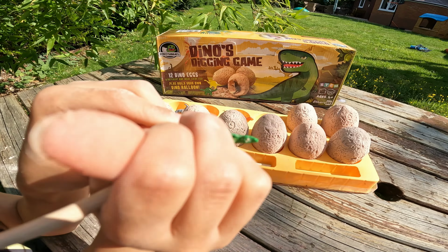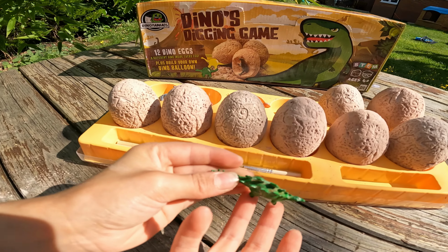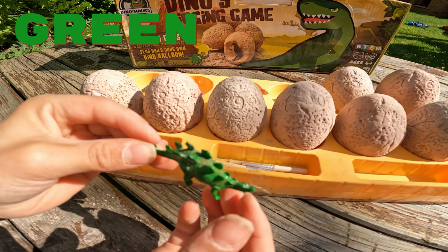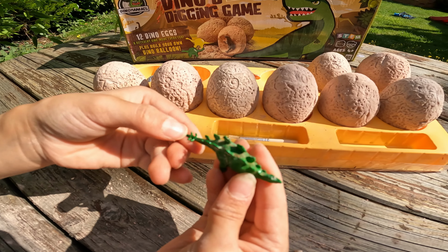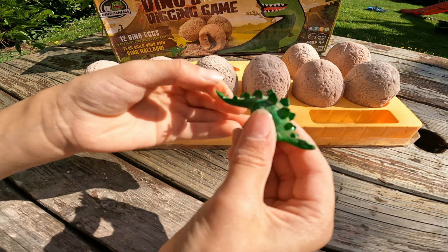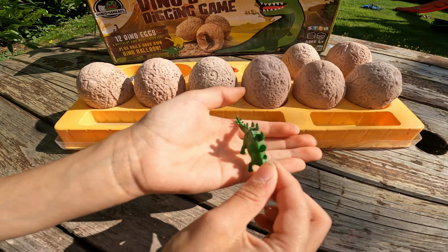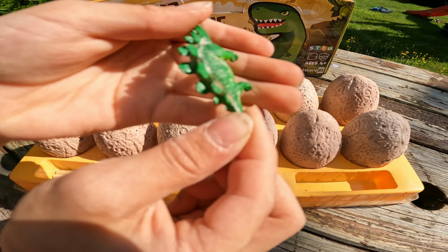Wow, that's amazing! What colour is this dinosaur? It's a green dinosaur! And do you know what this dinosaur is called? Stegosaurus. I got an amazing fact. The plates were actually used to cool or warm the animal or to attract mates. That is awesome!